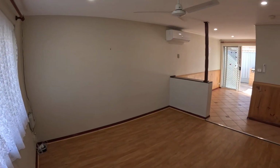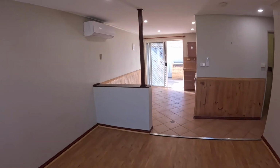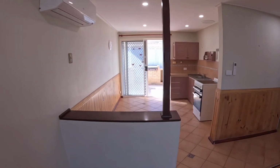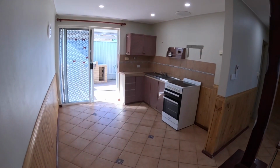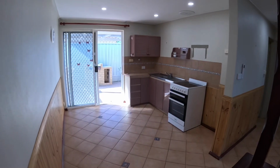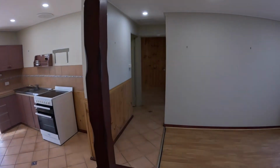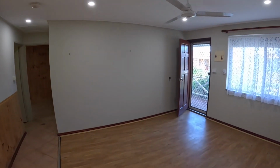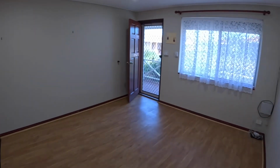So you've got the open kitchen, dining, family area, split system aircon, and the ceiling fan as well. There's the kitchen area. So a little cooktop, got the sink, spot for the fridge, and a bit of kitchen bench there, and pan back around where I've just come from, NBN box on the wall. We'll come check out the two bedrooms and the bathroom.